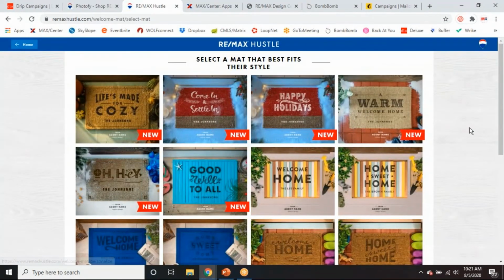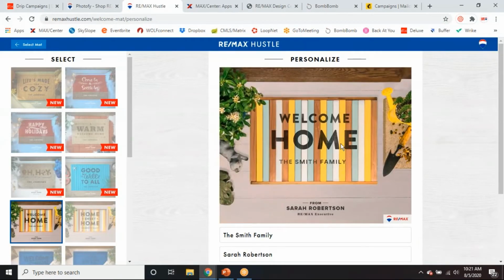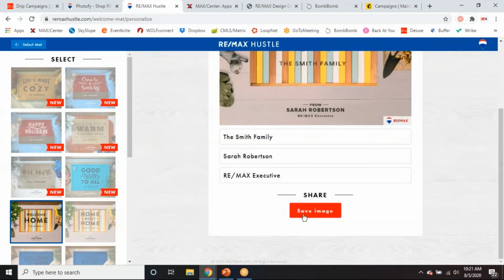If we jump into the welcome mats here, and I'll put the link for RE/MAX Hustle in there, you can select one of these mats, maybe not the one covered in snow since it's summertime, but if you liked this one, you can actually customize it with the family name or the client's name. You put your information in here and then it gives you an option to share this directly to your social site. So again, 2 seconds, but what's most important, even if you're doing this, awesome, but if no one sees it, then there's no point to it.